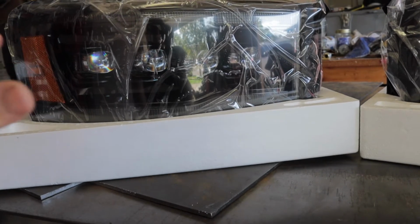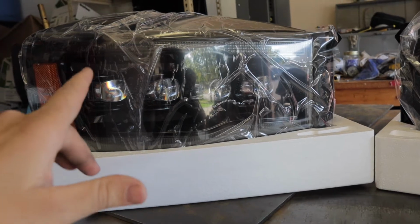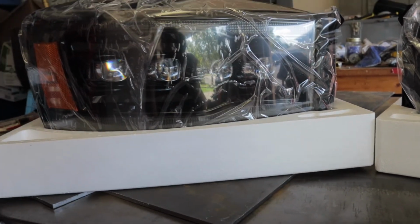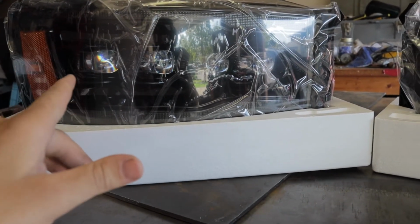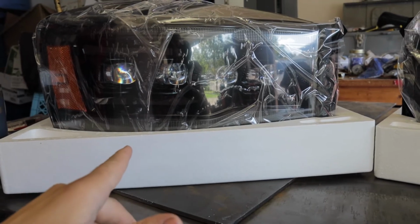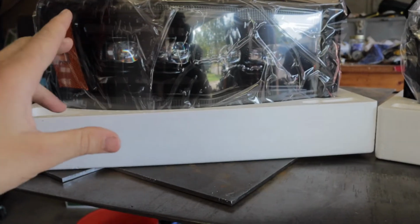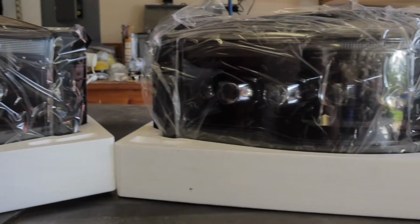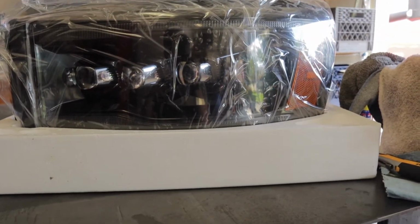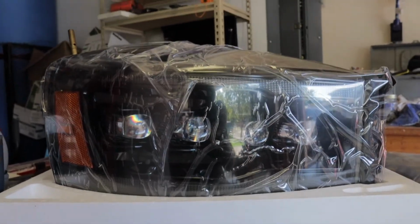These things should be pretty much directly plug and play unless you want to wire up the running lights or daytime running lights, which I don't. So these things should be 100% plug and play, which is another thing about going with a high-end set of aftermarket headlights, is you don't have to splice or cut any of the wiring on your truck. These things should plug right on in. So I'm going to set you guys up on the tripod, walk you guys through the install process here real quick, and then we're going to see what these things look like on the truck. I cannot wait. Let's get to work.